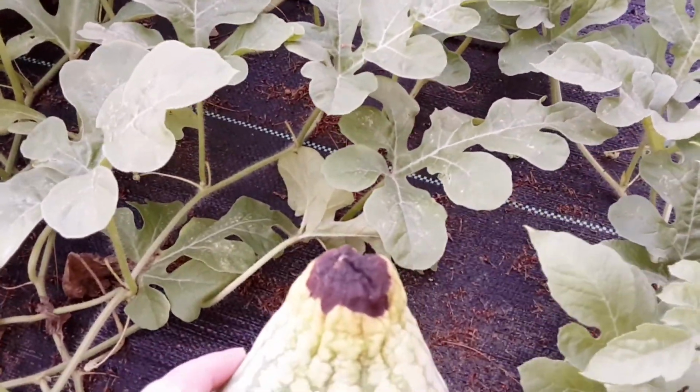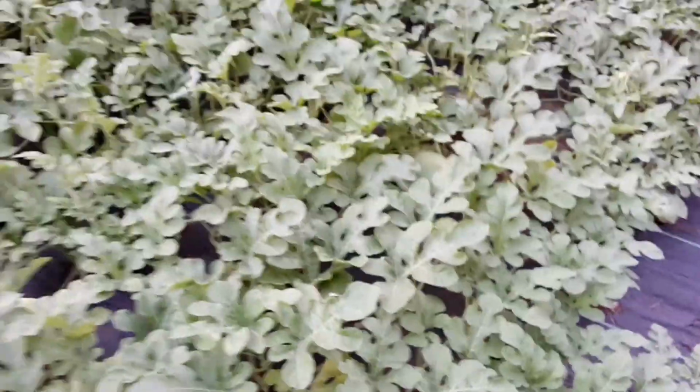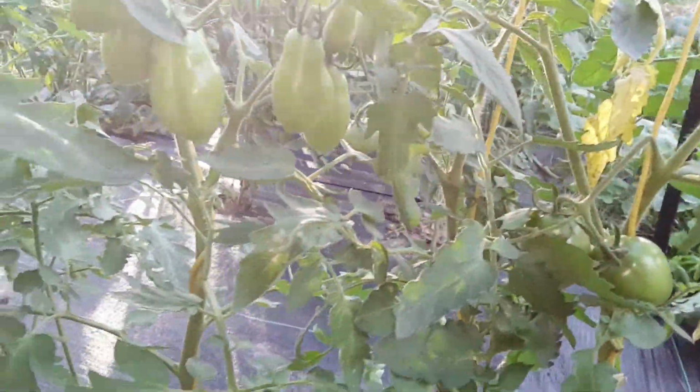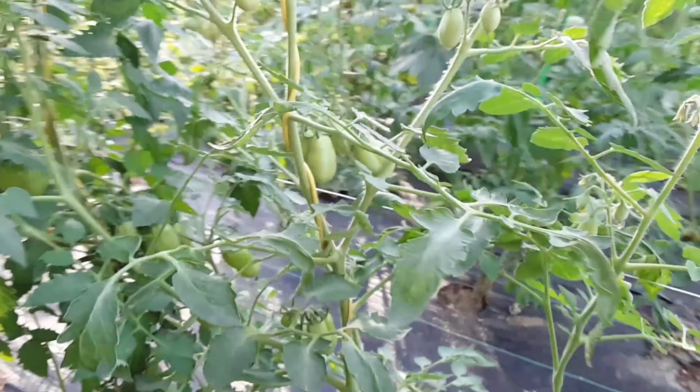Oh, I got another one that's got the blossom end rot. Dadgummit. Chickens will like it. I don't know what's going on with that on some things, but here we have our San Marzanos and some Amish paste. More San Marzanos.